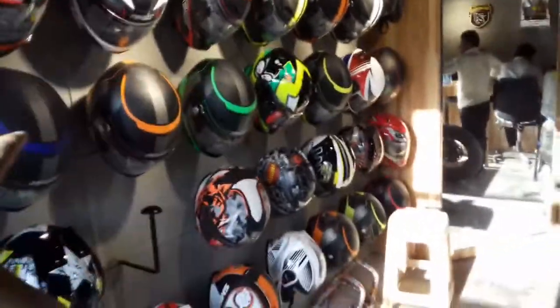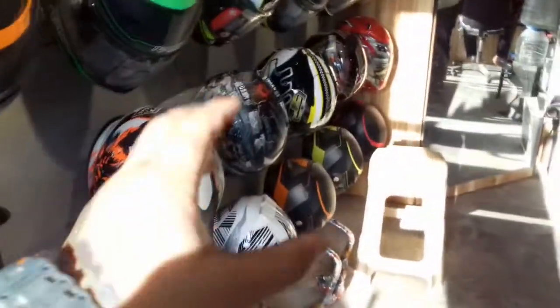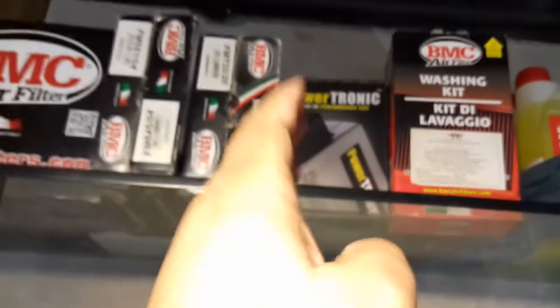So guys, we have Revolt helmets here. They are imported helmets, and they are the authorized dealer for them. THH, SMK, Revolt helmets, which are imported helmets from the USA. And we have all the oils, chain lubes, levers, helmet interior cleaners, motor oil, rust remover, motorcycle wash, BMC air filters, performance air filters, ECU remapping.